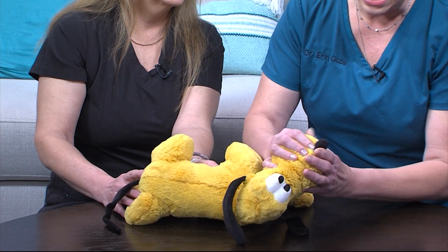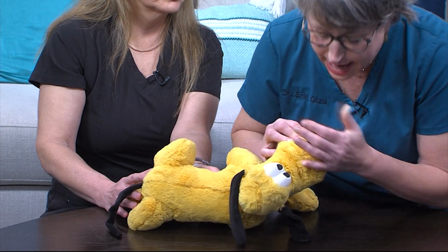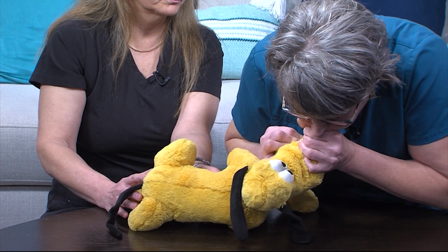Absolutely. And so on a small dog or cat, you would be closing the mouth and the nose, and probably on a small one you would be able to actually put your entire mouth over the nose and mouth too. If that is not possible, you will close the mouth, put the lips over that so that you're really helping to close that mouth, and you're going to breathe into the nose.